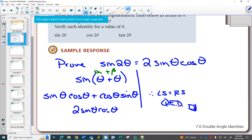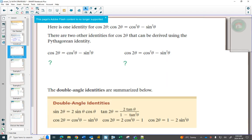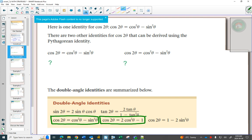So similarly, we could do the same thing with cos on the top of the next page. And of course, on your formula sheet, they have these identities, and they're called the double angle identities. Now, interesting, I'm going to put a box around them in green. Do you notice that there are 3 for cos 2 theta? So if you have a cos 2 theta, you have a choice of any one of those 3.